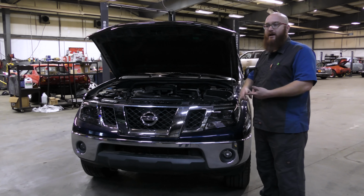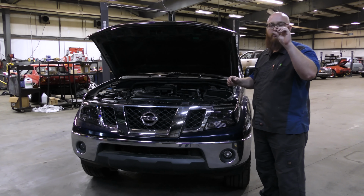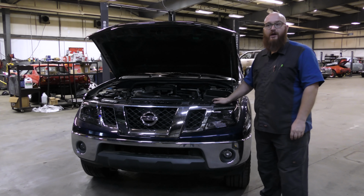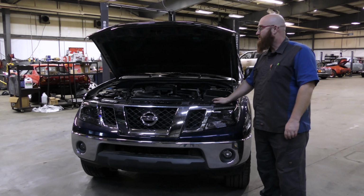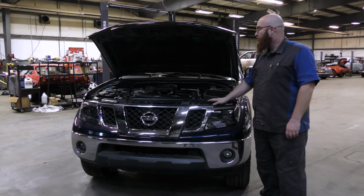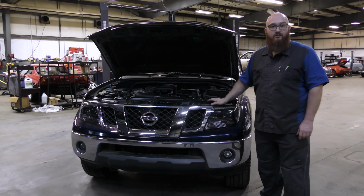Today's plugs have platinum, iridium, they have very expensive metals on the very tips where the electrode actually is, and they're made to last at least 100,000 miles. And many times they can go 150 very easily. So spark plugs is not something you're going to do once every other year. It could be every 10 years.